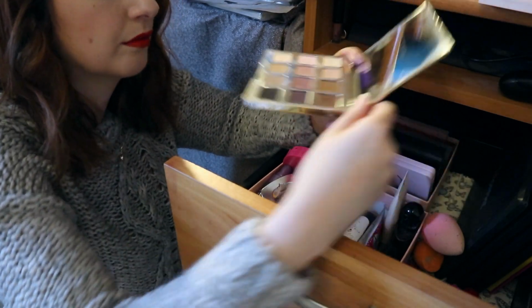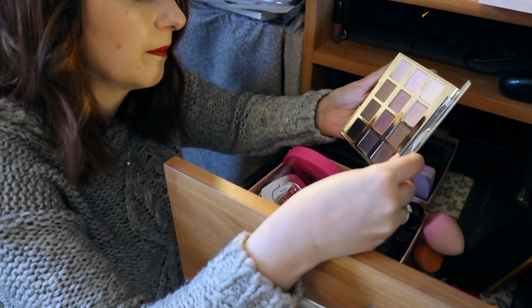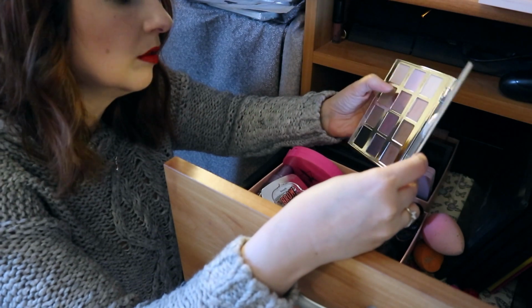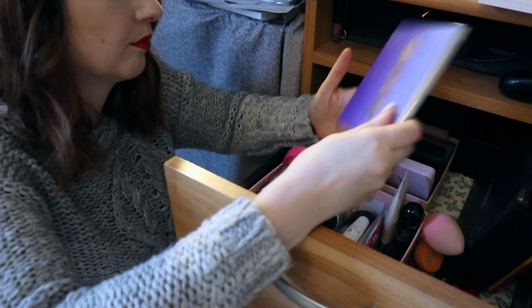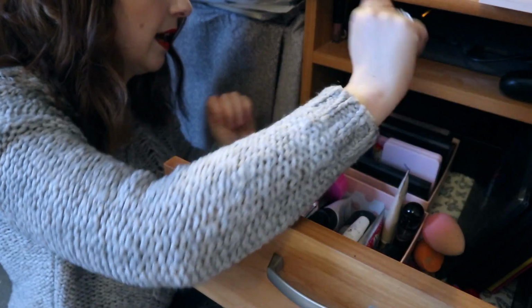Although the colours are really pretty and very neutral, I just find that they're a little bit boring for me. I do like them, and I probably should reach for it more because they are a nice formula. I just haven't found myself reaching for it as much, but I might just leave it in here for now and just see how they get on.